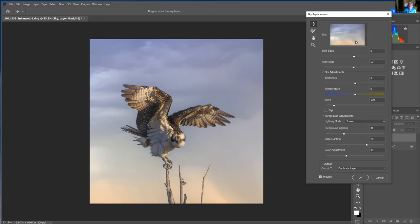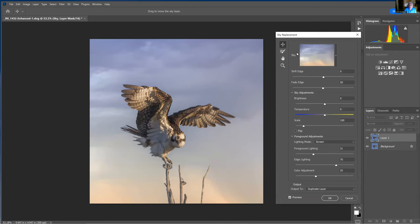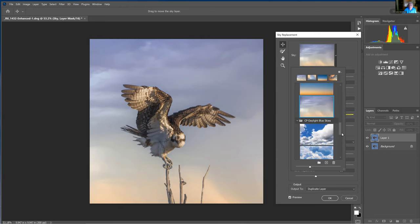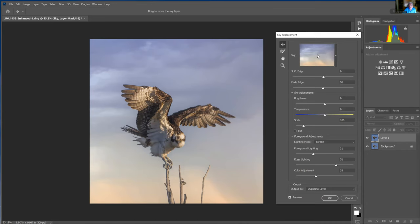Okay, so I'm into the Photoshop sky replacement. If I hit that, then it gives me all of these sky choices. I don't know how many of you have already used this. So this is the sky I'm choosing. I hardly ever touch any of these.